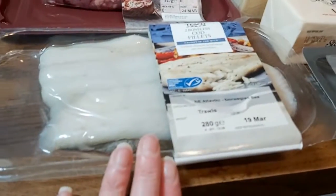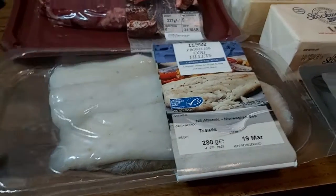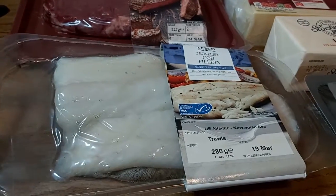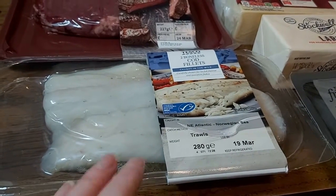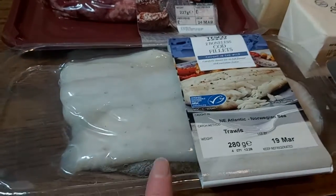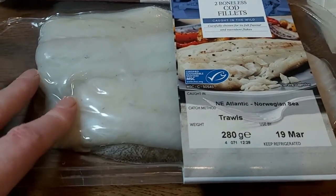So this week I bought some cod fillets, but I made an awful mistake and I've bought it with the skin on, and I just hate a fish with the skin on, so I'll have to obviously take the skin off, and they're very thin fillets, so I'm not really happy with that this week, but I think that is entirely my fault. I just chose the wrong things, but anyway, it'll work out.